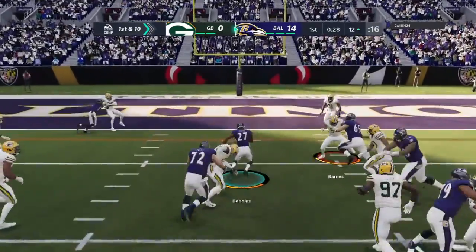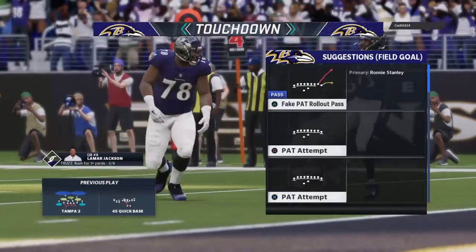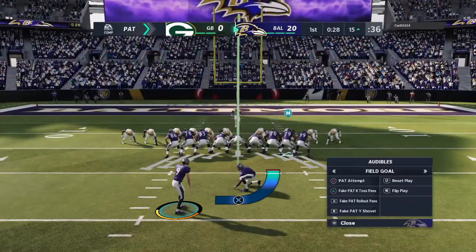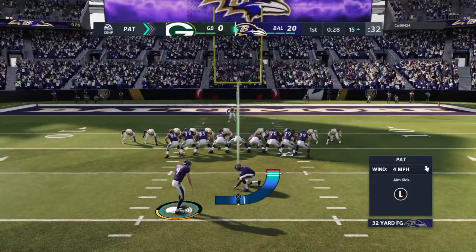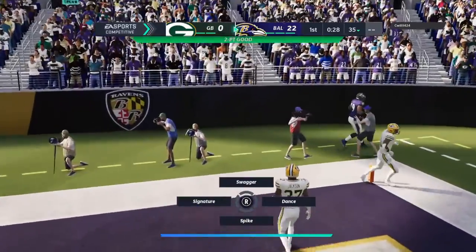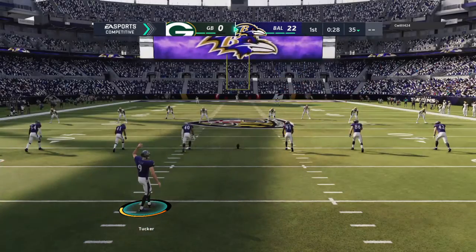On 1st and 10, it's Dobbins, and he is into the end zone for a Baltimore touchdown. A 12-yard touchdown run as the Ravens push further out in front. Justin Tucker. Boy, these guys are off to the races, Charles. 20-0 already, extra point pending. Oh, and now they're going to fake it. And would you believe it? This is caught in the end zone. And the fake extra point works to extend their lead by 2.